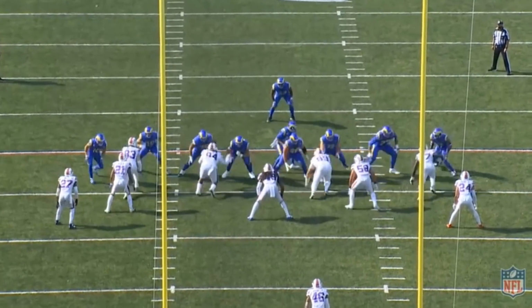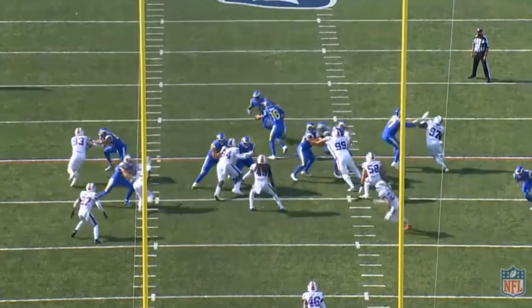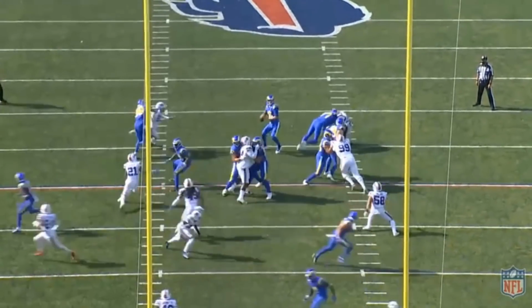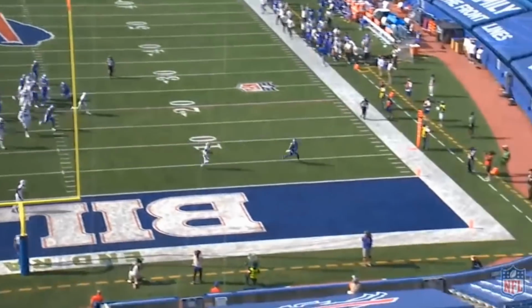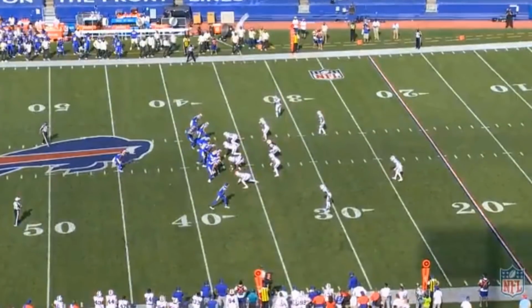But again, check the action. The slide, the sneak, the over. Everything's coming this way. And we're popping open. Very nice. Schemed open. Wide open touchdown in the red area.